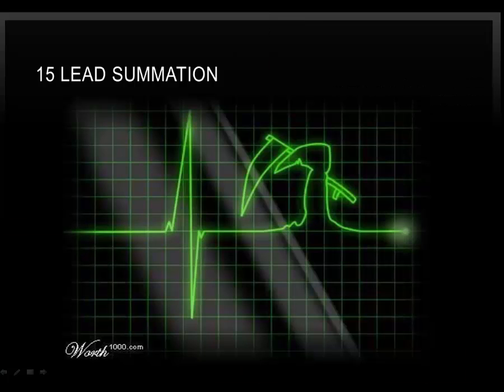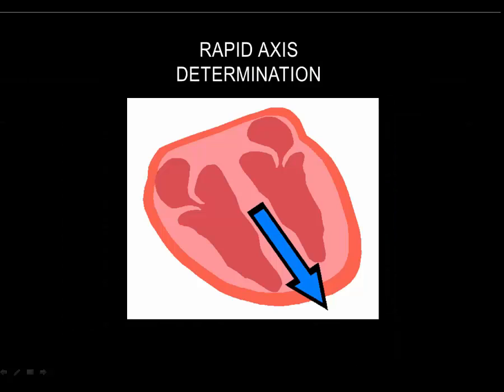Taking only 20 seconds at a cost of 20 cents to run, and with the benefits of an 86% increase in sensitivity for posterior wall MI and detecting right ventricular MIs, preventing a potentially deadly drug error with nitrates, why would anyone not run a 15 lead? We will now move on to rapid axis determination.